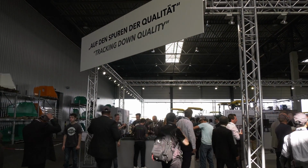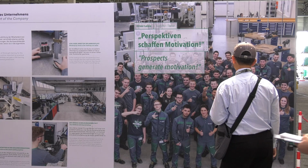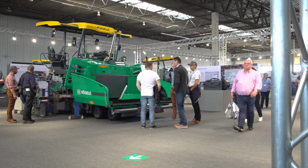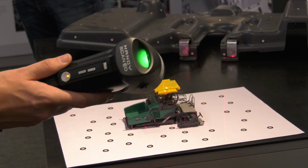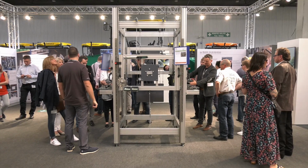Quality is the brand core of VÖGELE. Visitors were able to find out what exactly this entails in everyday company operations in the special Quality Management exhibition. One aspect clearly emerged: qualified employees are above all key when manufacturing such technically sophisticated products as VÖGELE machines to a consistently high standard of quality.